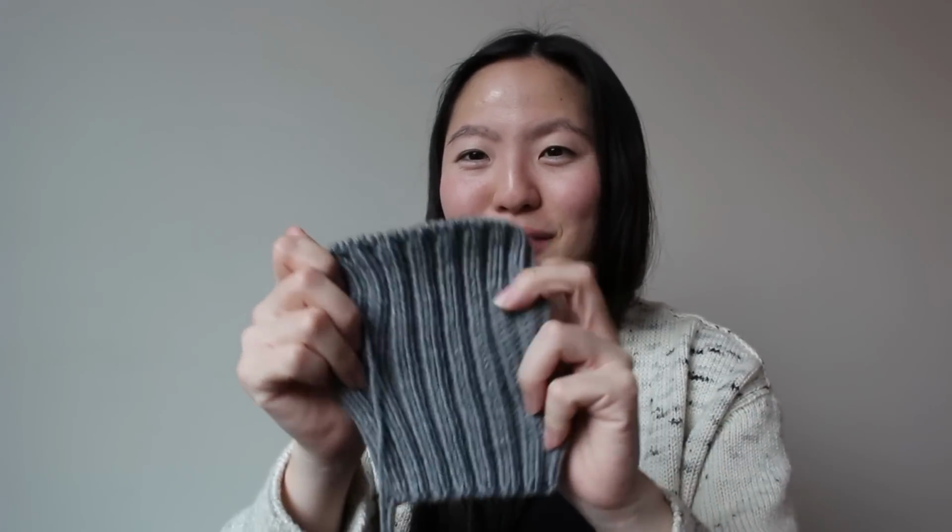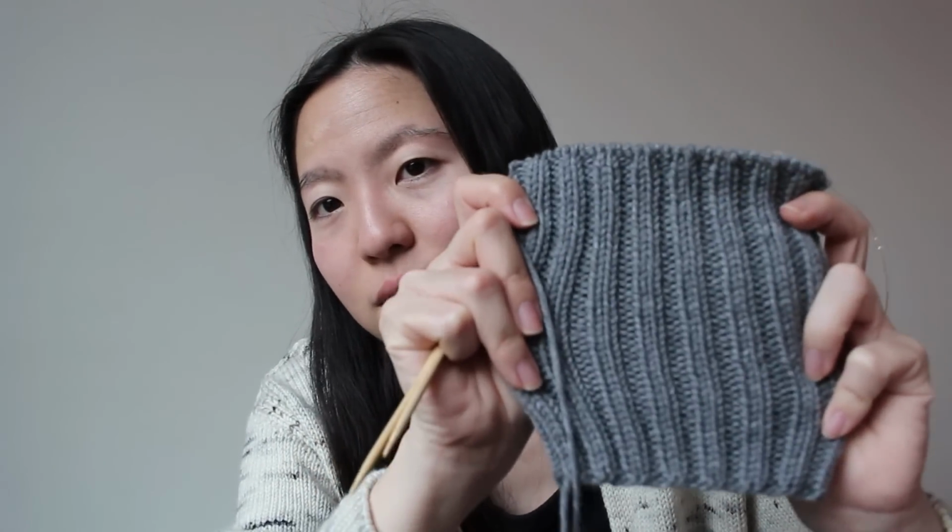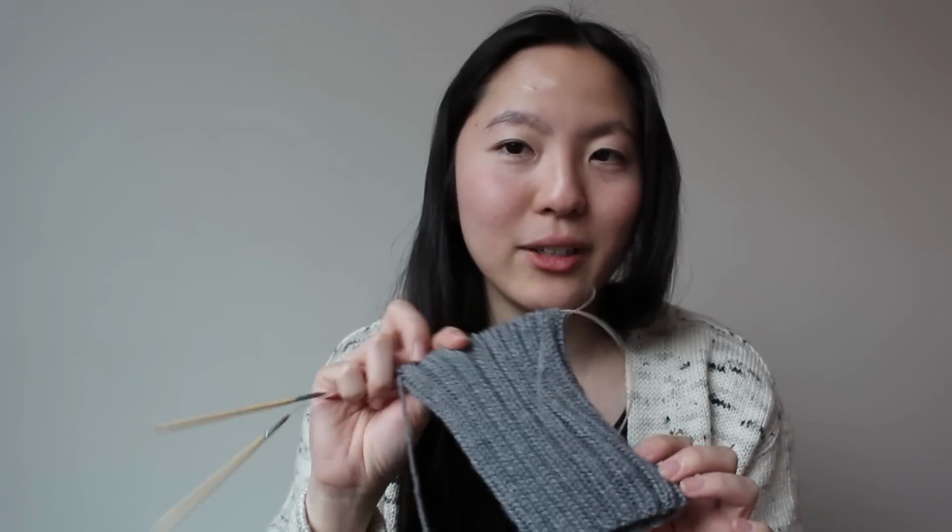But if it turns out cute, I'll probably make some for myself, but maybe not as long, or maybe as long if I think they end up looking really cute. But yeah, this is my progress. I cast on this morning, so it's really not that much. But I started. That's the main thing. I started, and so now I have no excuse to not work on them. So these are the leg warmers that I'm going to make for my skating coach.